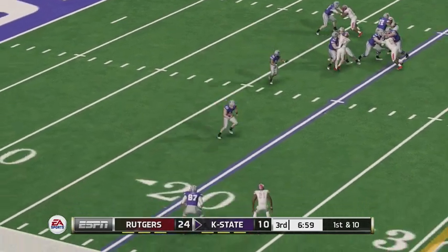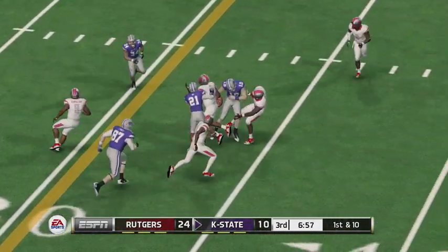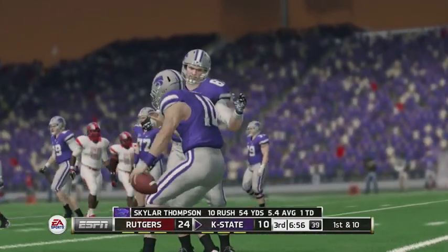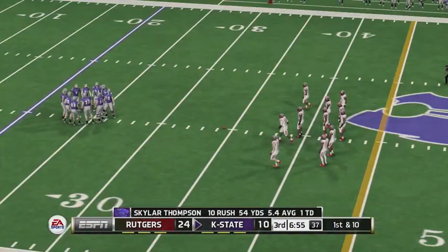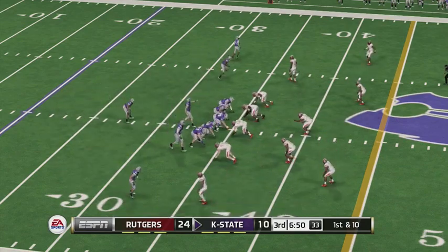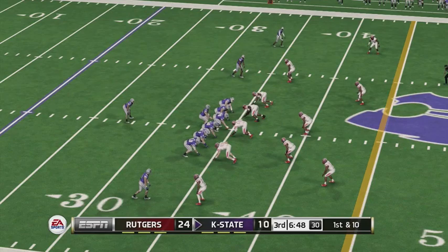Thompson with the play fake. He scrambled. And he dives forward. A good quarterback knows when and how to improvise. And if he's got the skills, he can also turn a scramble into something big. First down, 10 to go. Ball on the 34-yard line.